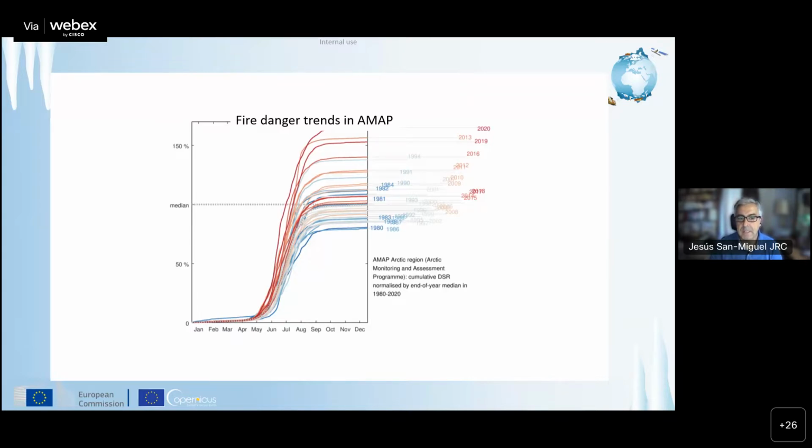But you can see the 80s at the bottom, and you can see how the fire danger at the end of the year, these are cumulative graphs, keeps on increasing as we move to the current years. So the fire danger has been steadily increasing from the 80s, 90s, then 2010s, and now 2020s, which is a clear signal of climate change in these 40 years. Please, next.